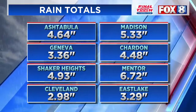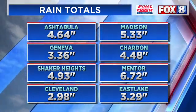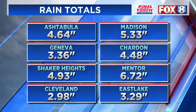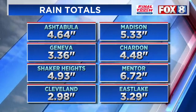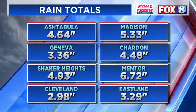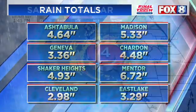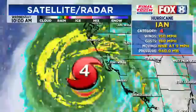Ashtabula, 4.6 inches of rain there, almost 5 inches in Shaker Heights. Cleveland, about 3 inches. Madison, over 4 inches. Chardon, about 4.5 inches. Mentor, you're the winner, about 6 3/4 inches of rain. So flooding, really the potential there for a lot of folks. That's why we had the flood watches out and some flood warnings too.